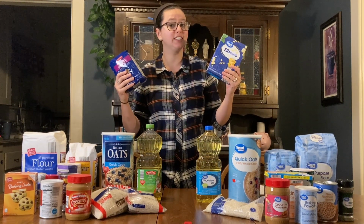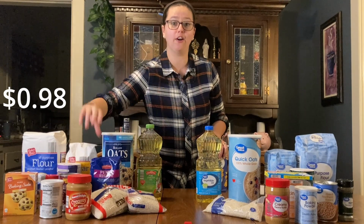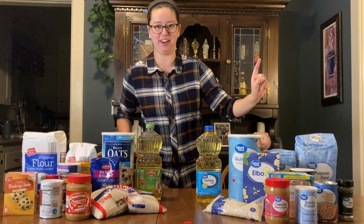Now, though these are in different size containers, they are the same weight of pasta. We've got 1 pound and 1 pound. 98 cents for a pound of pasta at Aldi, 88 cents for a pound of pasta at Walmart. So now we have our first point to Walmart by 10 cents.